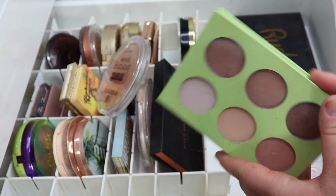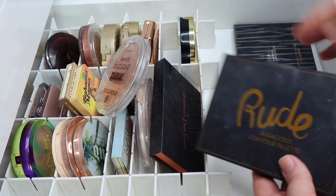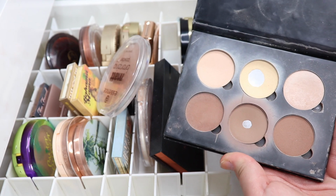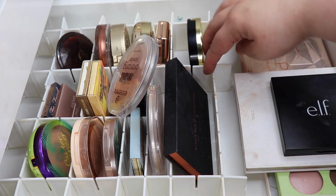Pixie Contour Kit, it's fine. It's good, but it's expensive. Rode Cosmetics, this one is fine. Then my ABH contour kit, which is good, like it. Then we have my, whoops, single bronzers right here.